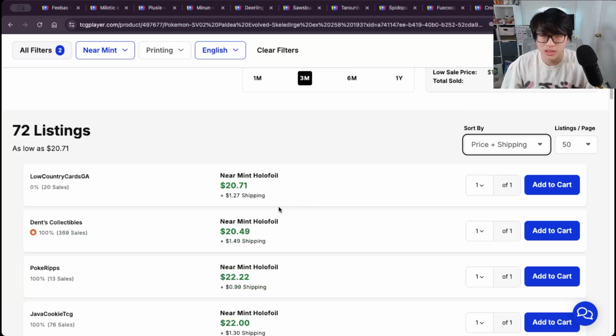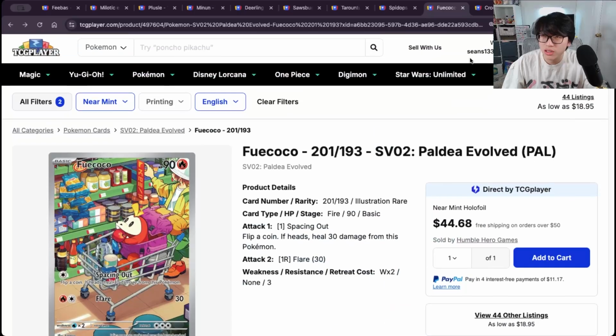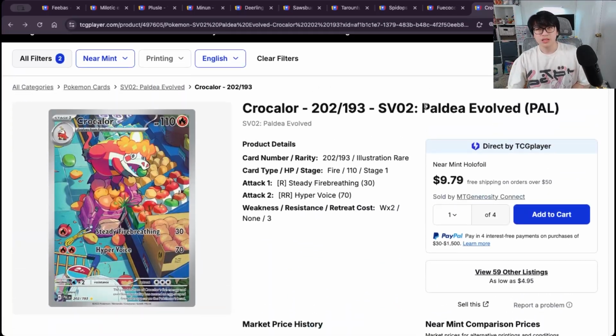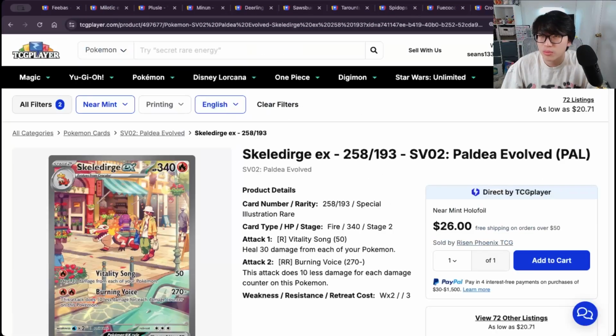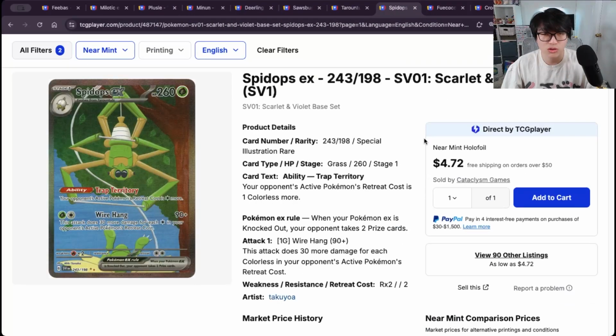So let's do this again just for reference. $22, not bad. So this line together would be, let's say 30, 20, 50, about $60. So this is the second most expensive. Okay, so we go Feebas and Milotic for most expensive, these three for the second most expensive, these two, and then the Tarantula and Spinoffs.